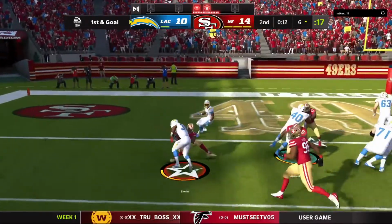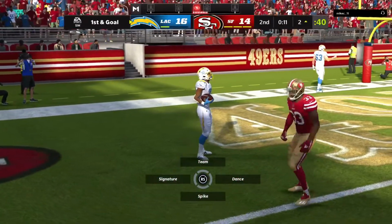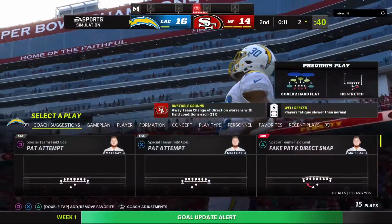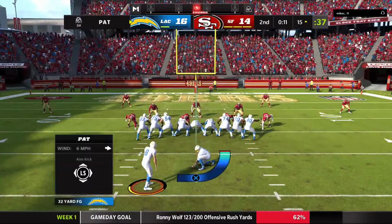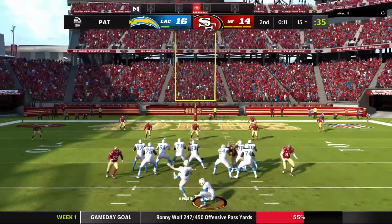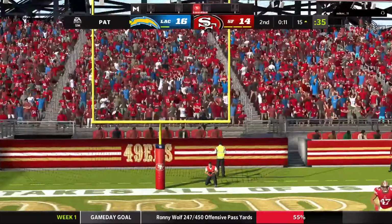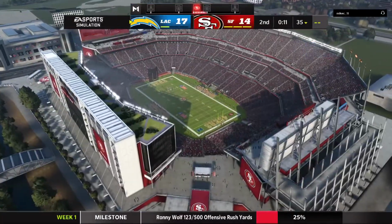Ekeler, they run left side. And he's in for a Charger touchdown. Austin Ekeler, as the first half is winding down. And the Chargers have once again taken the lead. Extra point by Gay is up and good. And it's now 17-14.